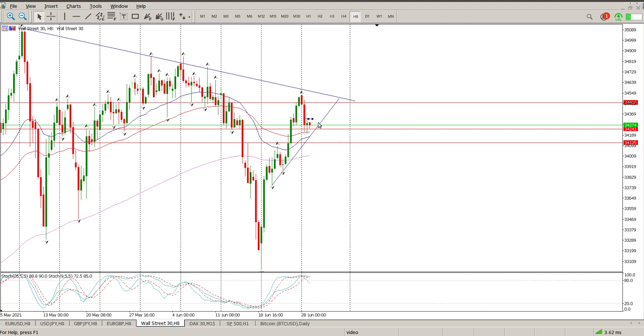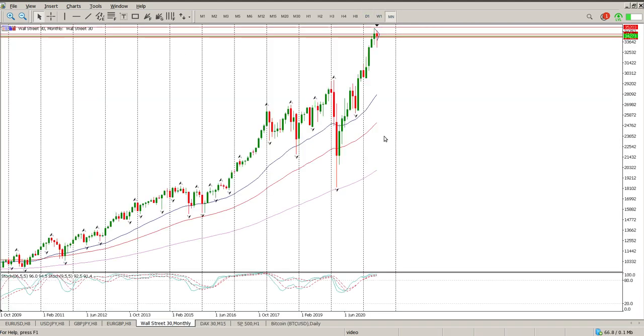So that is not perfect, but that is the high of this 8-hour bar, and that's going to become pretty critical when we move down through the time frames. Before we do that, let's just get to the monthly, because this is critical.